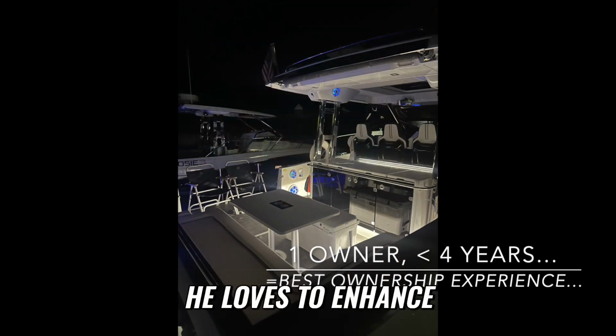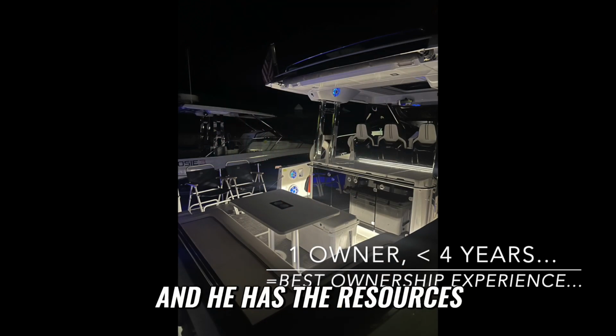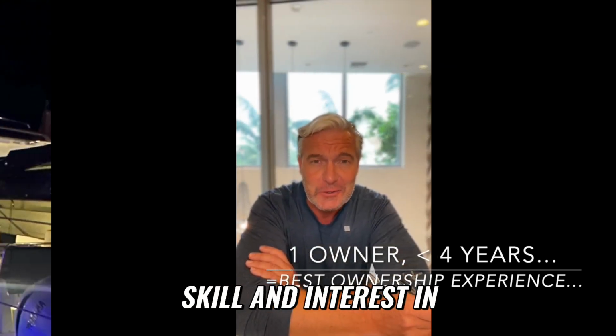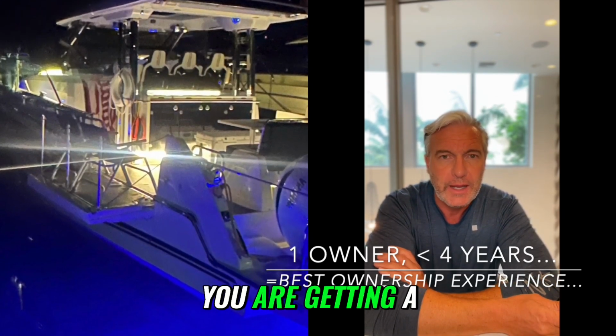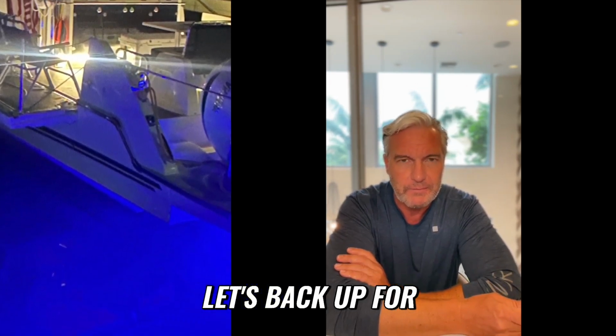and he loves to enhance boats and optimize boats, and he has the resources, knowledge, skill, and interest in doing so. So when you buy a boat like that Jeanneau 12.5 walk around, you are getting a boat that has been perfected. Let's back up for a second.